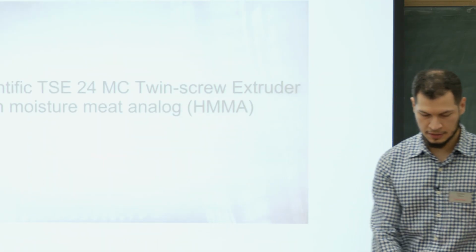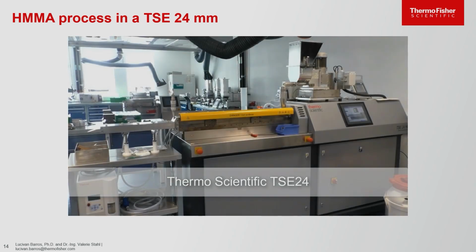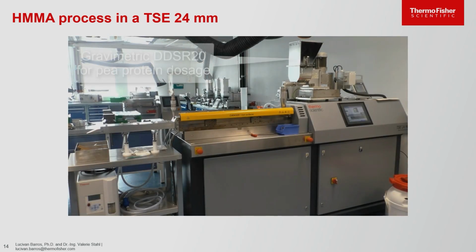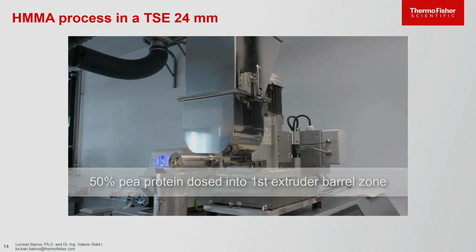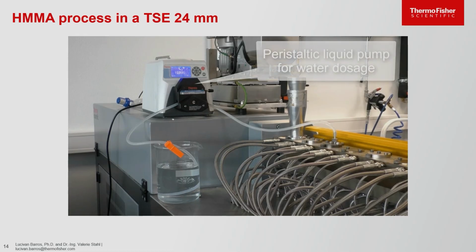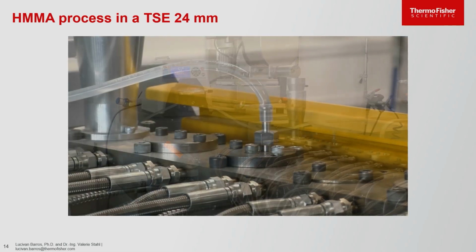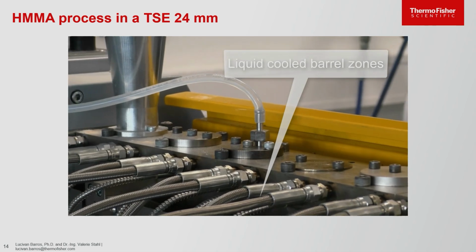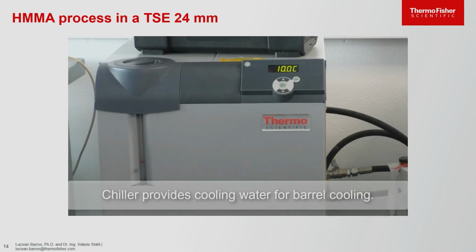This is a video of the HMMA process with a twin screw extruder, 24 millimeter. That's the pilot scale that we have. It is a much bigger instrument than the Process 11. So we have a gravimetric twin screw feeder here, feeding pea protein at 50%, and the water is going to be 50%, so 50-50. We have the peristaltic pump feeding in the third port. All of these ports we can use to collect material, to add more material, to put probes, FTIR, Raman spectroscopy probes, to monitor these properties in real time.